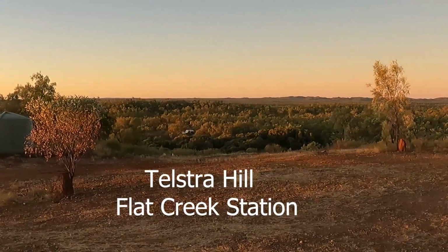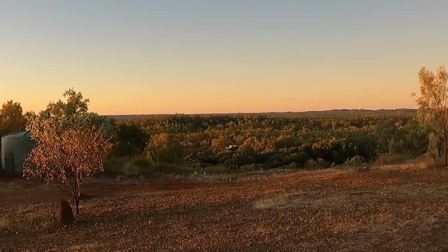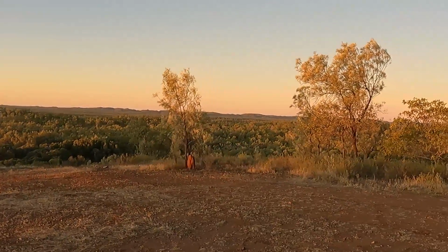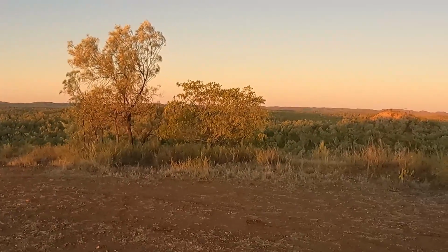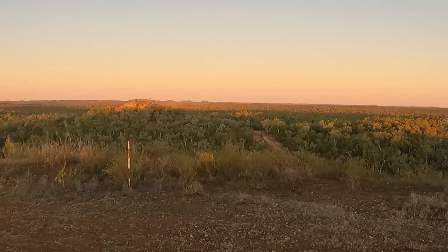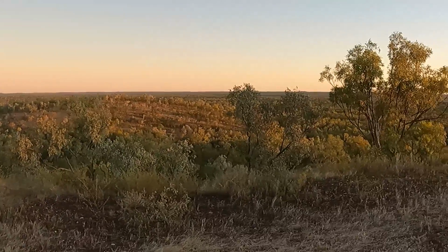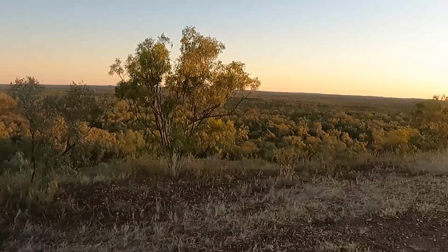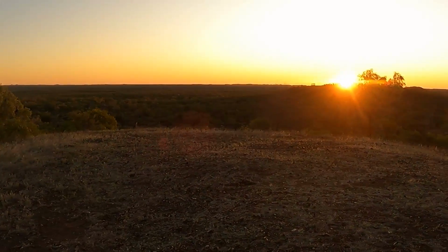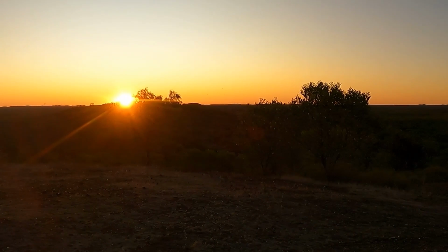Well, here we are up on top of Telstra Hill. You can see our camp down there. In a straight line, it's probably only about 300 or 400 metres. But yeah, wow, it gives you a good look of the surrounding area up here. It's just a panoramic 360-degree view, and you can see for, I don't know, 15 or 20 miles all around. And we should be able to get a pretty spectacular sunset. As you can see, the sun's just starting to drop down below the horizon now, but it becomes very spectacular once it's really dropped right down.